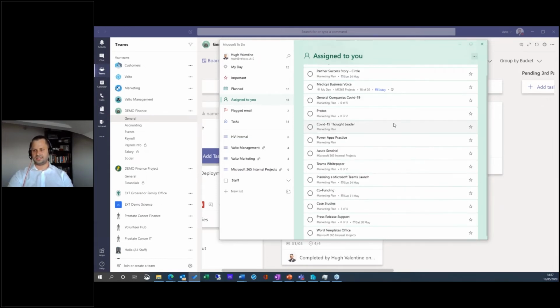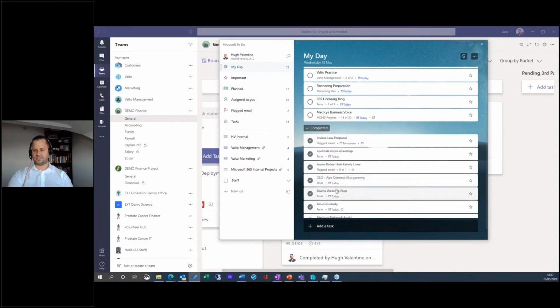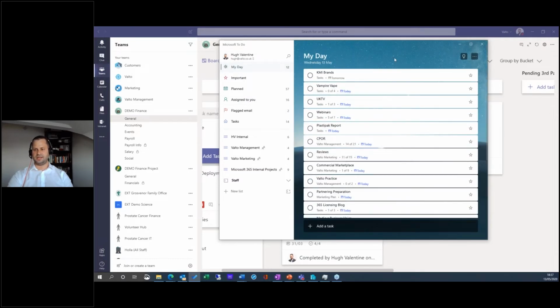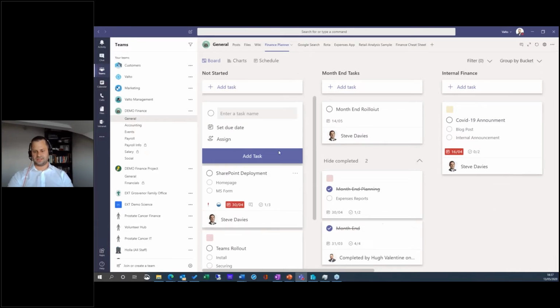So I can create a list for internal or marketing tasks, but this integrates with Planner as well. If I click on Assign to You, I can see all the tasks from Planner across all the different planners consolidated, and I'm able to right click on things that I plan to do today and click Add to my day. And that gives me a to-do list of tasks that I'm working on in the day. So Planner is a really good shared task area.